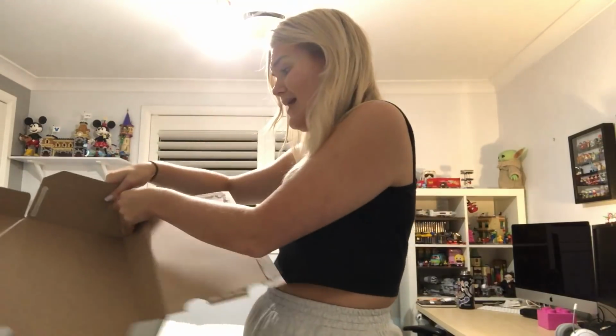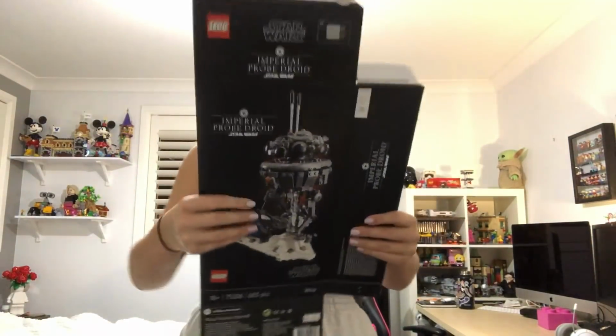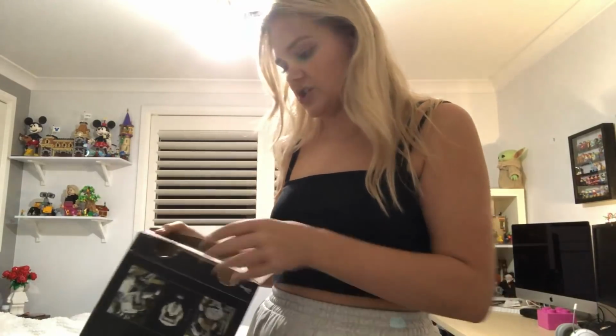It's not like I can flatten it or anything like that. So I'm just gonna flatten these down and get rid of them. I'll chuck them out tomorrow, it's fine. I also need to try and tighten the hinges of my Imperial Probe droid somehow.